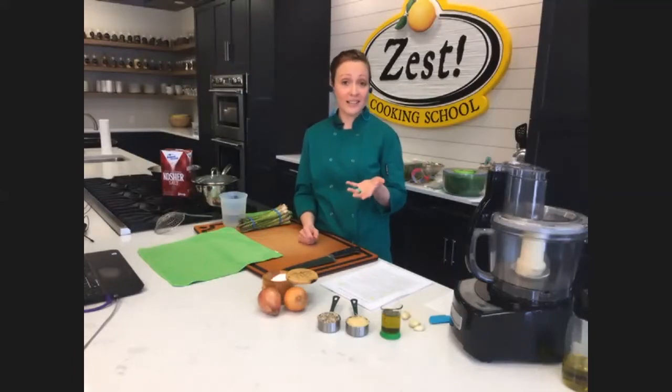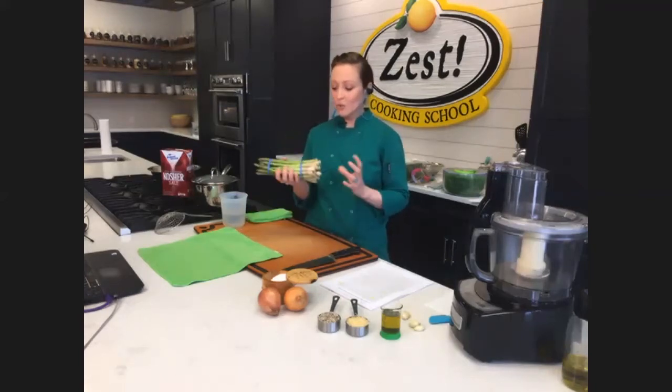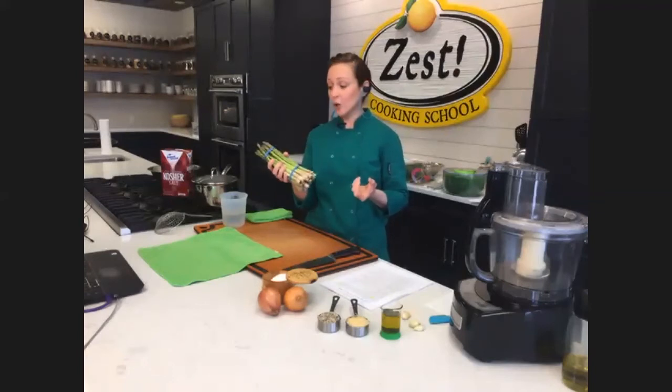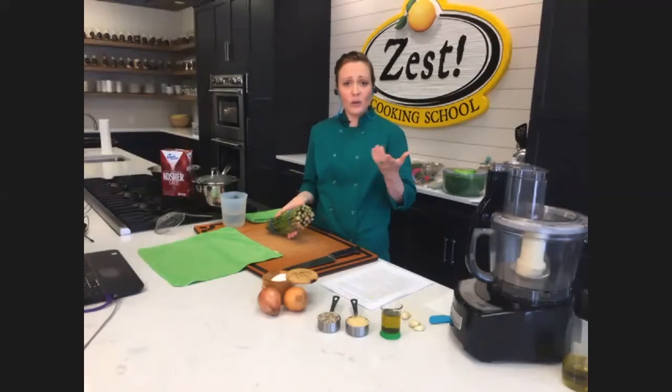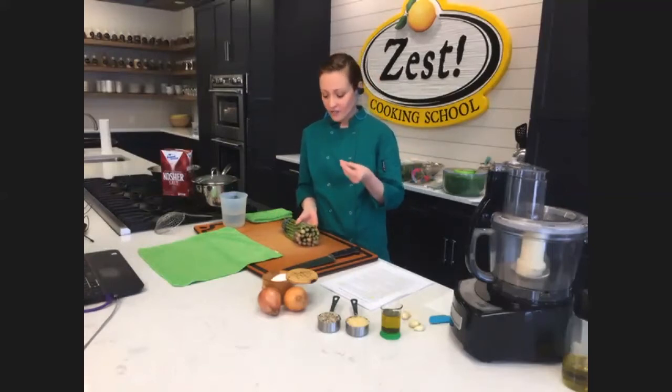Now, there are a few exceptions of things that actually like to be kept wet, and asparagus is one of them. So when I bring asparagus home, I like to wash it, which I did already here. And just a note, with your heartier vegetables, things that can often be pretty dirty, I like to use some vinegar spray.